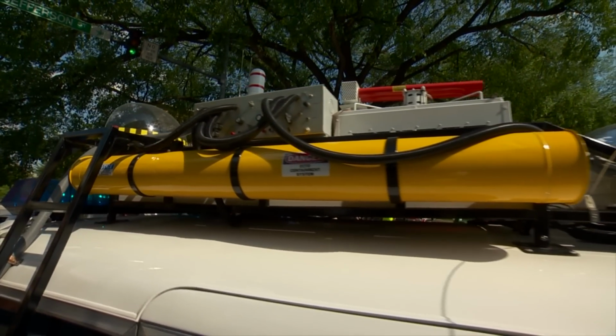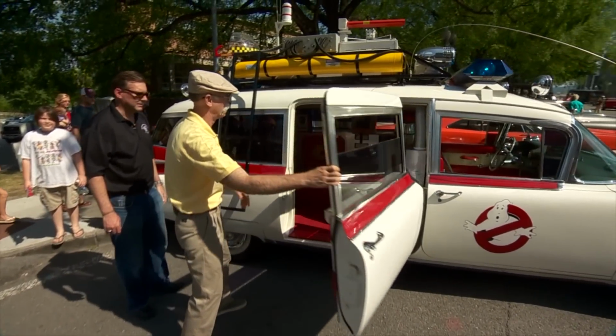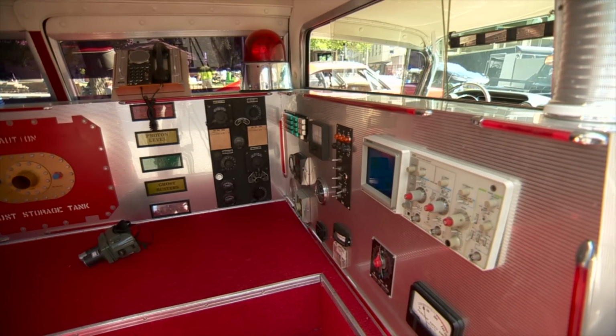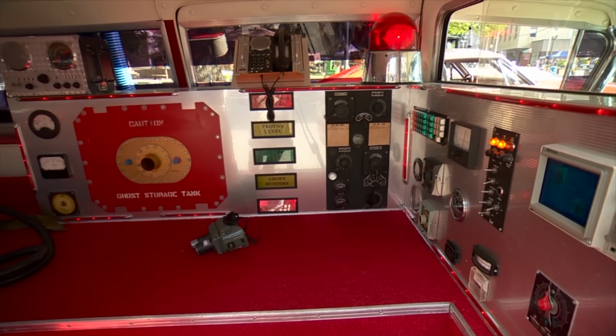You got everything. You got the slime detector. You got the ecto containment system. Absolutely. Can I open this too? Yes, sir. All right, man. Oh yeah. It's everything. And is this stuff functional? Does this light up? That actually lights up. Hit it. Kids love it. I can see that.